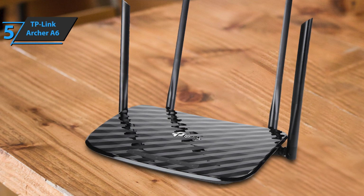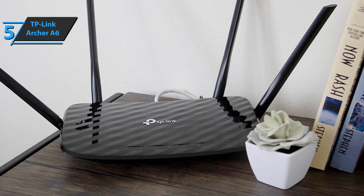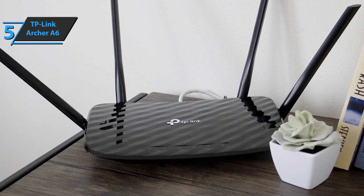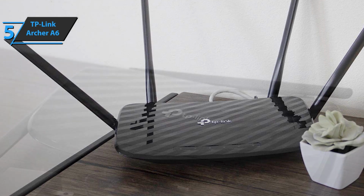This 2-band router allows some devices that support 5G technology to access a faster network. It offers great coverage and moves in longer ranges than traditional routers. TP-Link Archer A6 upgrades to 1200 megabits per second high speed, which further reduces buffering. All this makes it perfect for 4K streaming.